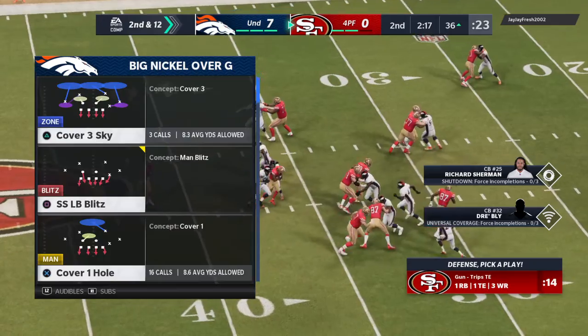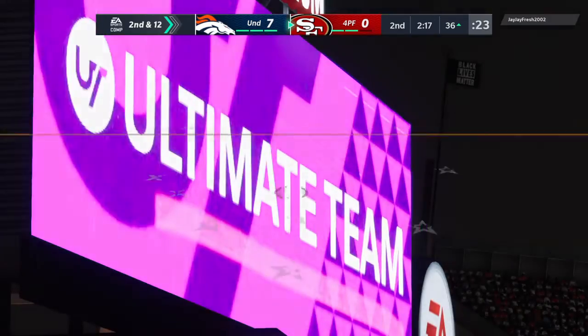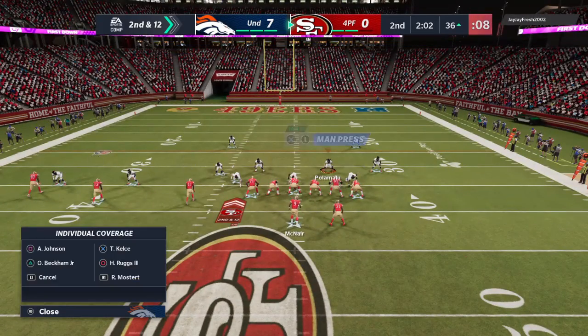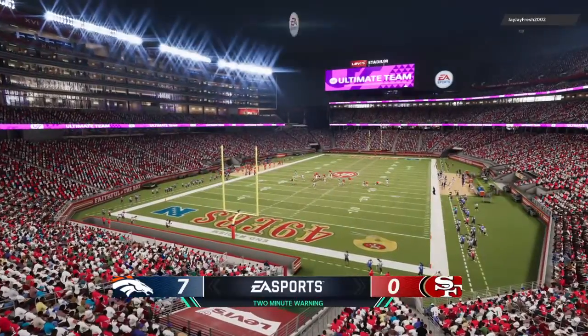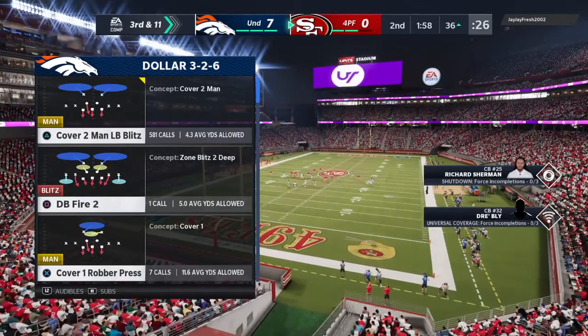I have a feeling they'll stay committed to running the football, especially on the early downs. They just haven't had a whole lot of success just yet. They've got second and 12 from the 36. They run out of the shotgun with Mostert. And he stopped immediately there. 1:58 left to play till we hit halftime.